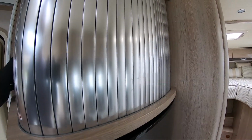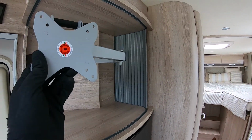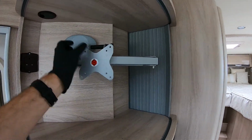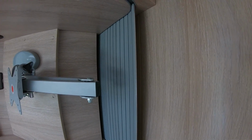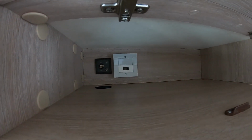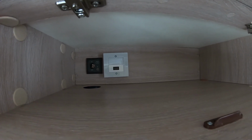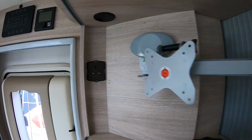And then this rather space age door which reveals your TV bracket there. And then this is neat because you've got a little office style cable tidy thing there, which goes up into this cupboard above the TV bracket, which has your 12 volt and satellite and it's pre-wired, looks like, for an HDMI as well, so that's good. And there's a 3-pin in there as well.